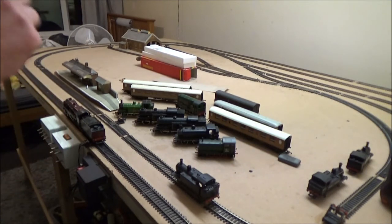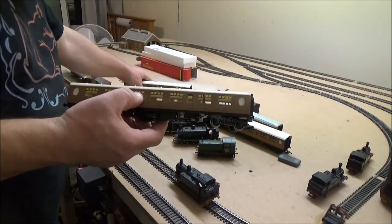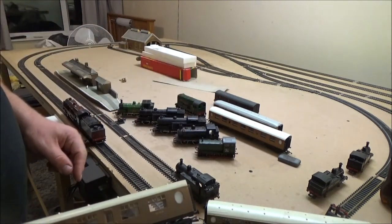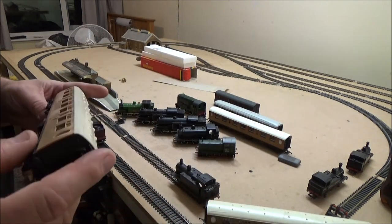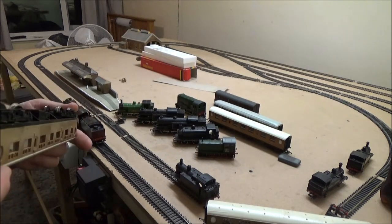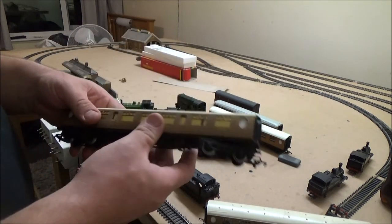What should we start with? Should we start with the coaches, because they're the boring bit. So, I've got two of these for £6.50. And I actually bought these to go with this one, and then realised once I'd got these that they're different covers. Same style of coach, just in slightly different shades. I don't know who made these ones. Hornby, I've just seen the name. I don't know who makes that one then.